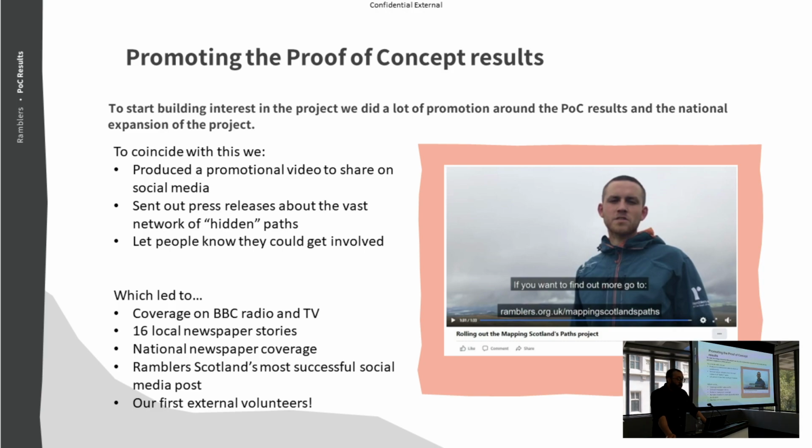So this led to really good coverage on BBC radio and TV, lots of local newspaper stories, some national newspaper coverage as well. And it was also Ramblers Scotland's most successful social media post. But most importantly, it led to our first set of external volunteers.